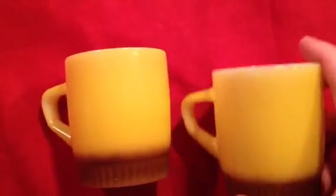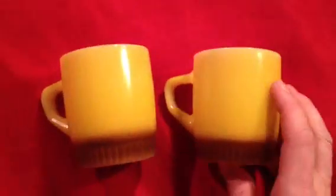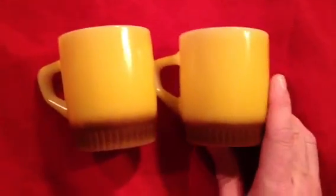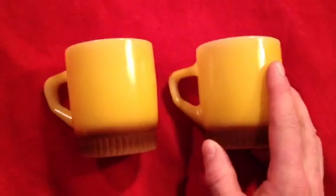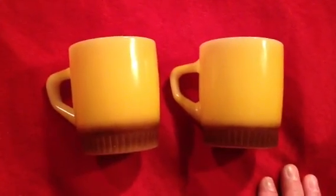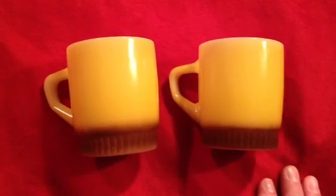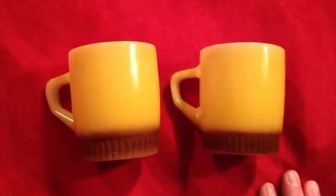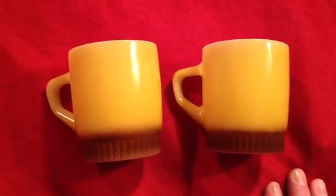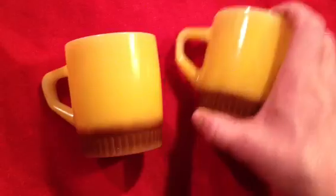And Fire King mugs. I bought a pair. There were 4, and somebody had bought the other 2. I don't know if I would have wanted 4, but I love Fire King mugs, and I have a red one with a black bottom, and I have a green one with a black bottom. And somewhere packed away, I have one that I grew up with, and that I love to have my tea and coffee out of, even when I was a kid.